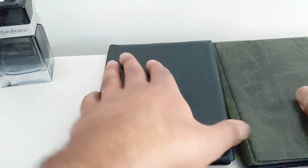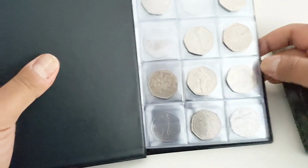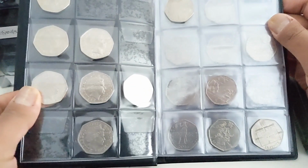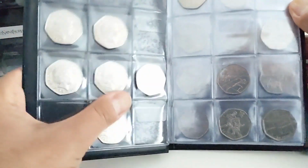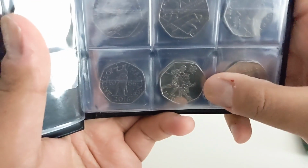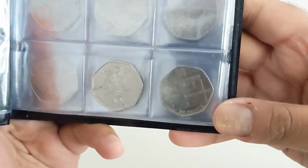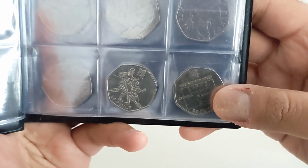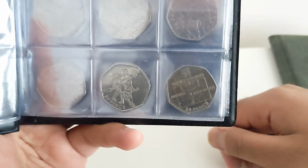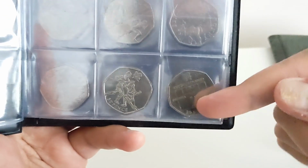I've got my books with me as well. So this is the commemorative ones, and to be honest, I need anything I can get. I've only started a few weeks ago. I do, however, have a few Olympics. I've got the aquatics, if you can see at the top, at the bottom. I've got fencing, and I've got the football one. This is the rarest Olympic coin, and it's the second rarest 50p coin in circulation. And I'm so proud I got this one.